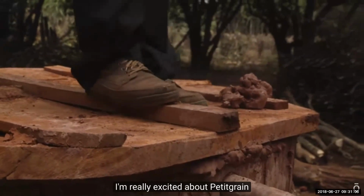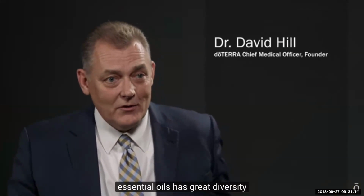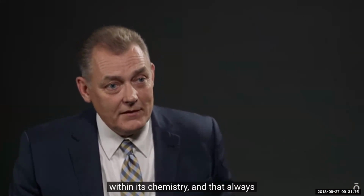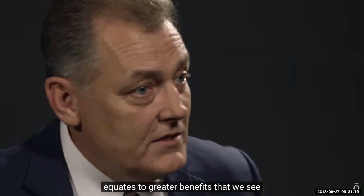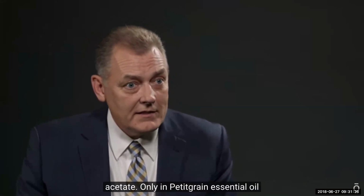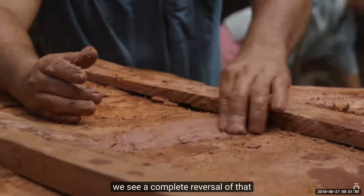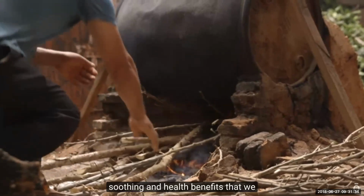I'm really excited about Petitgrain essential oil. Now, Petitgrain, like all essential oils, has great diversity within its chemistry, a lot of complexity within its chemistry, and that always equates to greater benefits that we see when we use the essential oils. It's very similar to what we see in lavender in that we have linalool and we have linalool acetate. Only in Petitgrain essential oil, we see a complete reversal of that chemistry. But we still get all the wonderful soothing and healthy benefits that we see.